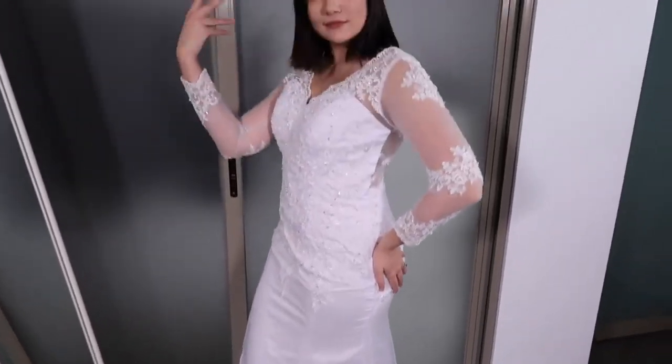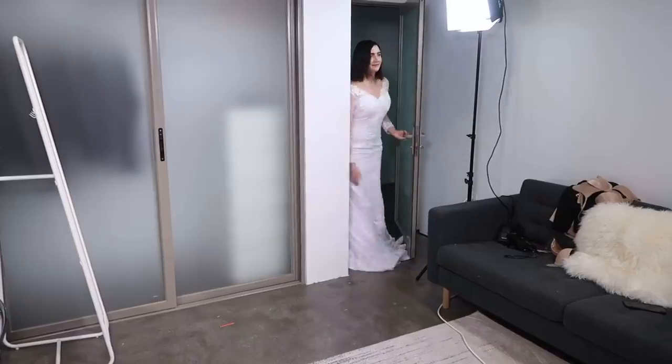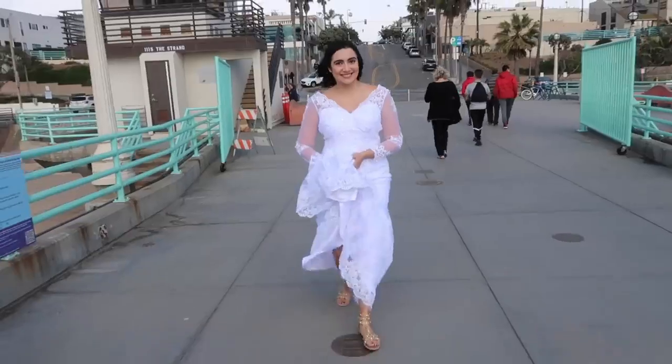Are you cool now? Okay, so now that we have all these wedding dresses in our possession and I've tried them on and figured out which ones actually sort of fit me, let's take them out into the world and do a little wedding montage. Because every wedding dress deserves their day in the sun, no matter how strange they smell.